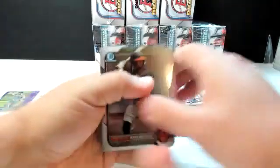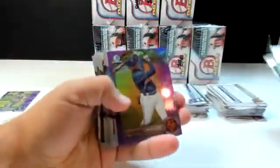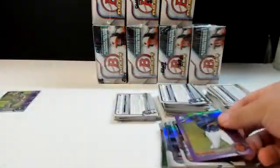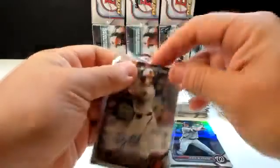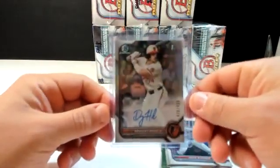Alright, we'll get started with box 1 here. We have a Simon Wan purple to 250. And then our first auto is a Dougie Hood, Douglas Hood III, going out to the Orioles. 470 of 499. It's a refractor.